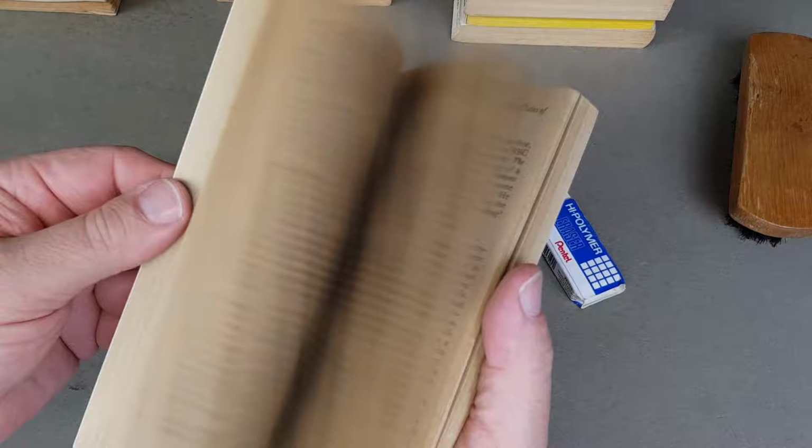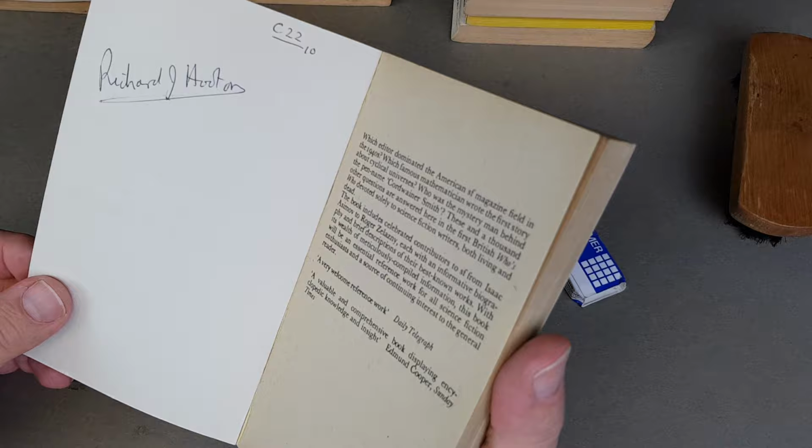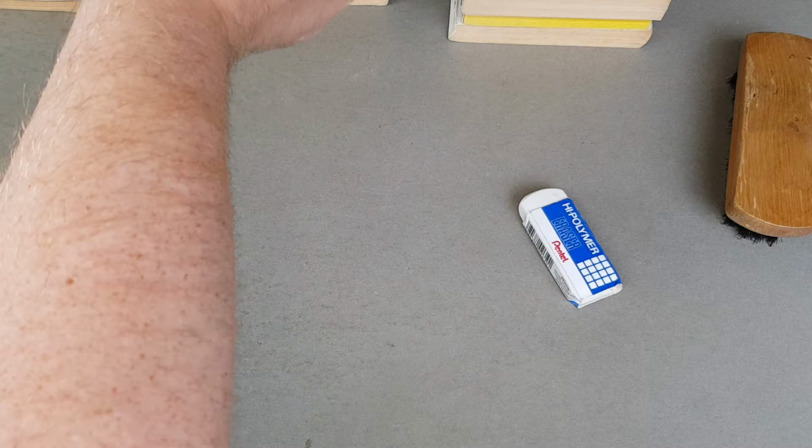Probably not a bad little read, this one. And I've got a similar book from my friend Bob, which he's given me as a hardback, which I shall show you in a minute. It's got a couple of bits of writing in, but this was bought for the content, not for the collectability or even for the jacket, which is quite plain. It was bought for the content, that one.